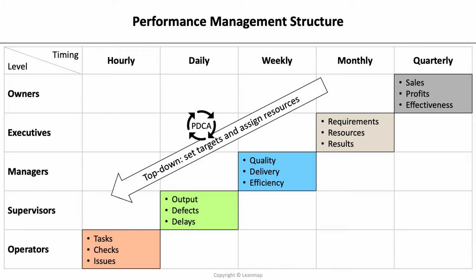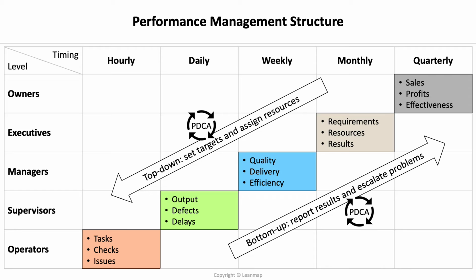So targets are set and resources are assigned top-down. And results are reported and problems escalated bottom-up, using the PDCA management cycle: plan, do, check, act. Formalizing such a structure is key to manage performance.